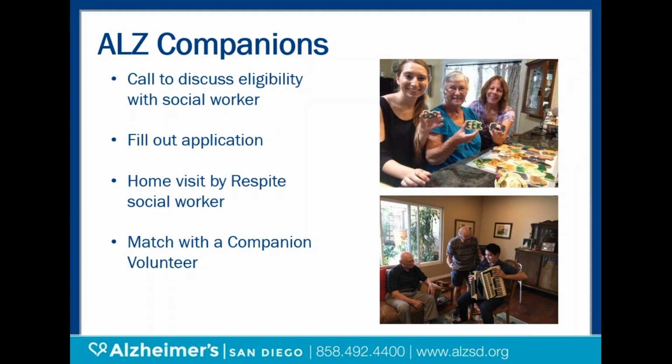So once you're formally enrolled, we look to find you that companion volunteer match. And one of the special things about this program is that you have the same volunteer come on a weekly basis. You're not having different people come every week. And this is really to help build that familiarity, the comfort, and really develop that relationship with the volunteer. And we've had so many very special relationships come out of this. As you can see on the slides, we have Emily, the volunteer on the top, working with the individual with dementia and the daughter caregiver.